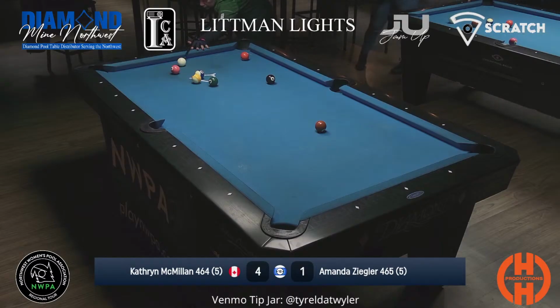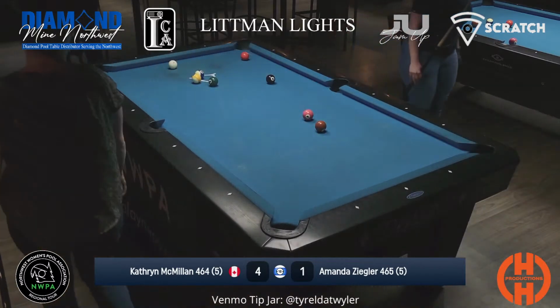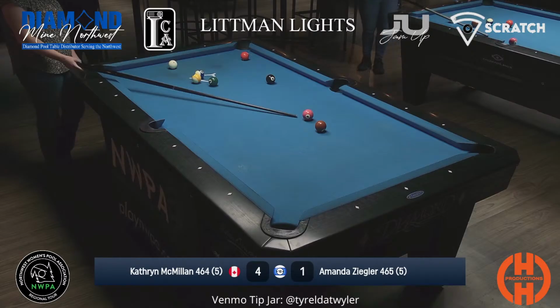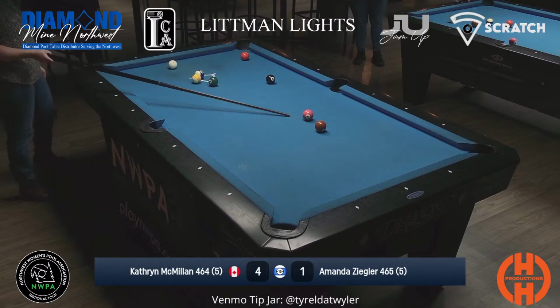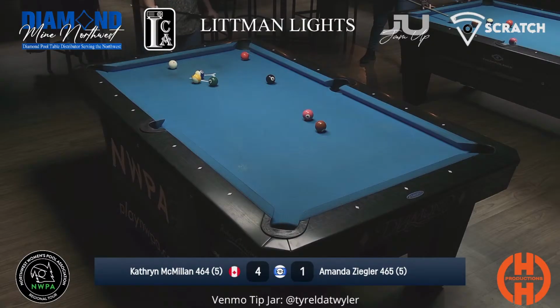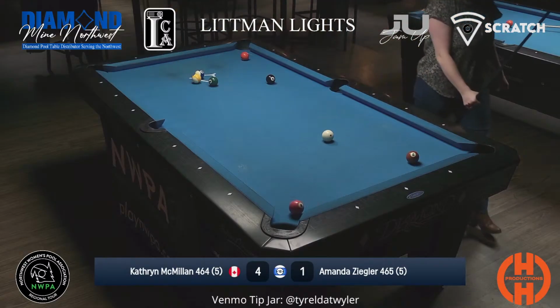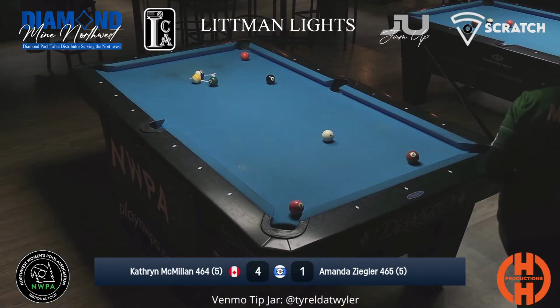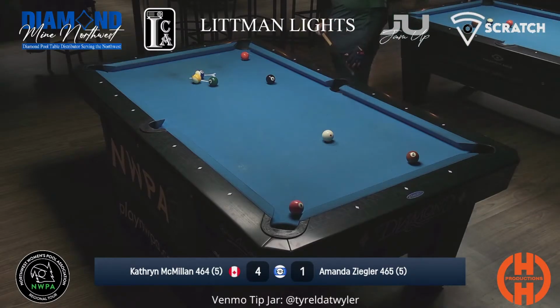All right, looks like Kathryn thinking about free foul here. Ooh, okay. Gotta be careful not to make that. All right, good hit. Gonna lay up in front of the pocket though. Luckily, there's a little bit of work to be done with the 6-9-10. Doesn't necessarily make this a gimme out for Kathryn.